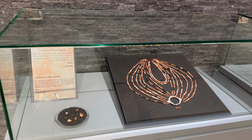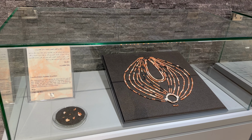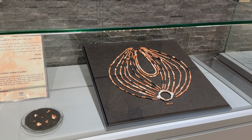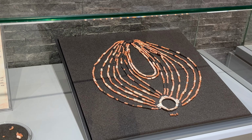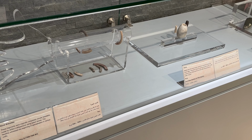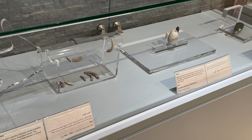Beautiful. It was made of more than 2,508 beads of red limestone, turquoise, white shell. Beautiful. And it's 7,500 to 6,800 BC. All of these artifacts are pre-pottery Neolithic. Wow. Incredible.